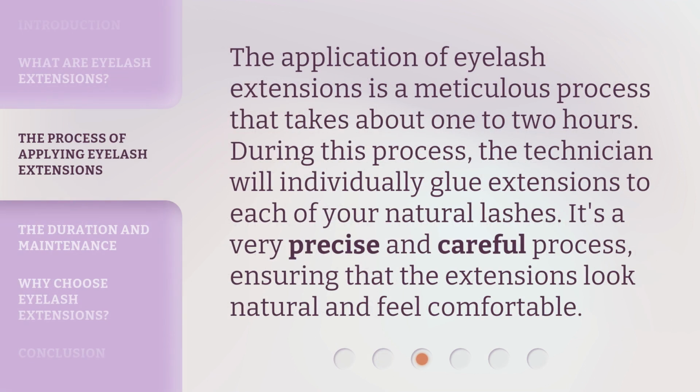The application of eyelash extensions is a meticulous process that takes about 1 to 2 hours. During this process, the technician will individually glue extensions to each of your natural lashes. It's a very precise and careful process, ensuring that the extensions look natural and feel comfortable.